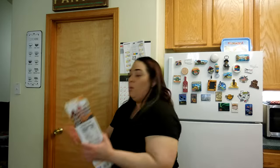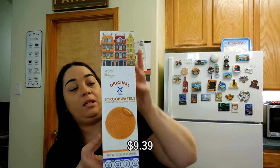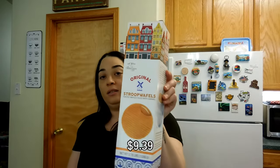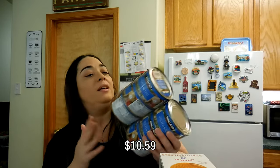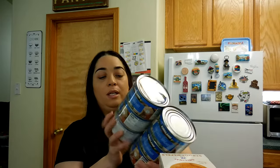I also got the waffles from the snack area. These are for Anthony. These come from, I think it's Holland. Yes, products from Holland. Chicken. And I use this for a lot of recipes, guys. 1, 2, 3, 4, 6. 6 pack of the Kirkland chicken breast.